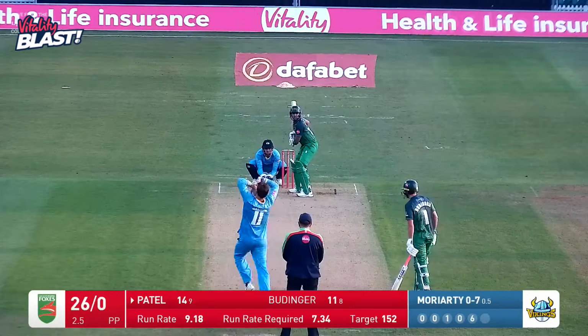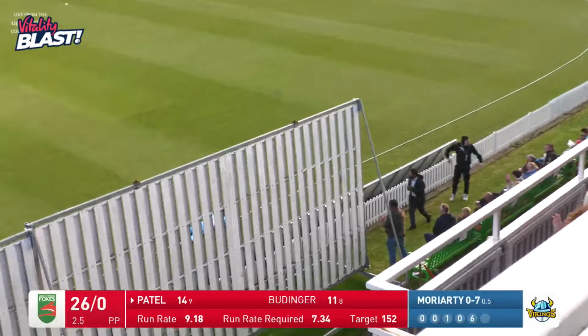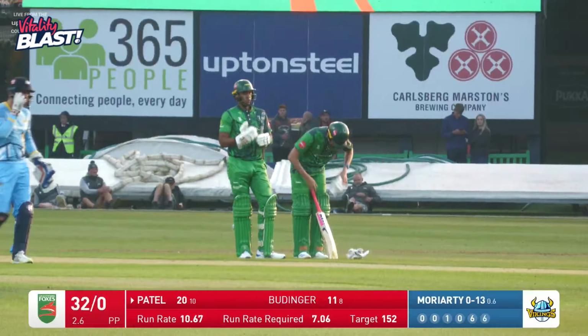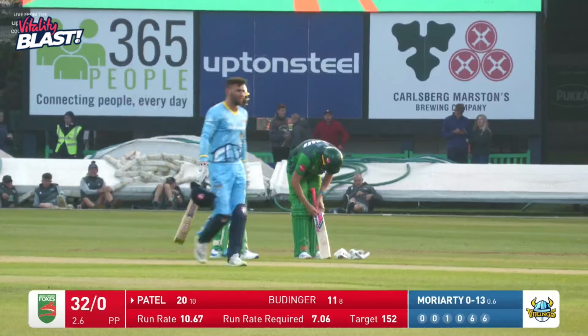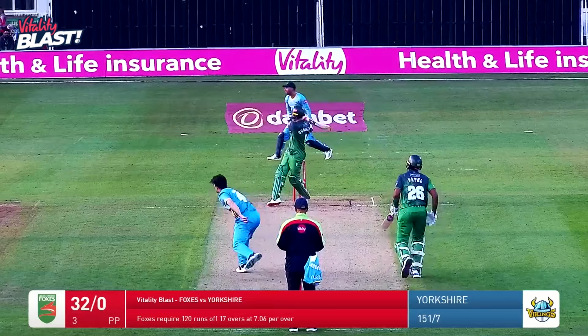Up to the wicket, bowls. Down the pitch comes Patel. Down the ground, there's a fielder out there though. Masood doesn't get to it. A one-handed effort. 6 more from Patel. He moves on to 20. The Foxes flying in their pursuit. Goes in to Budinger, who pulls him down for 6 more.